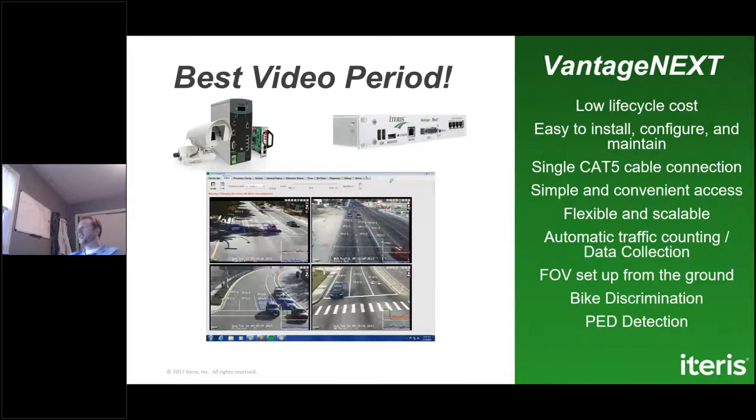Vantage Next is Iteris' next generation video detection platform that capitalizes on the latest technology. The Vantage Next uses a powerful processor that enables future functional growth while maintaining proven Iteris video detection performance and reliability. The architecture supports expanding ITS applications and it easily integrates with existing and future technologies.